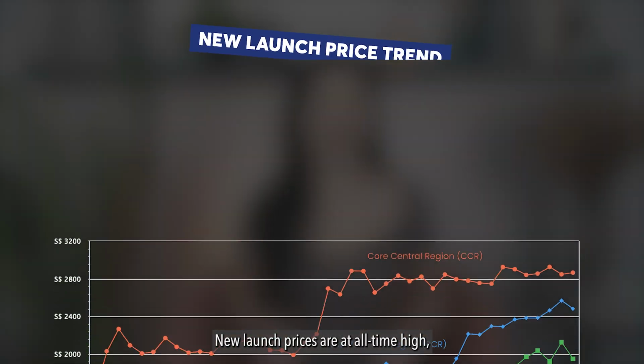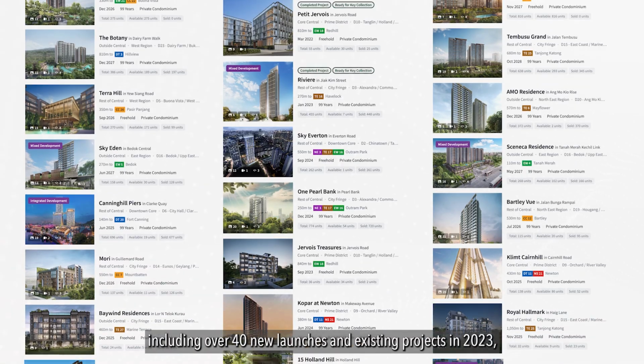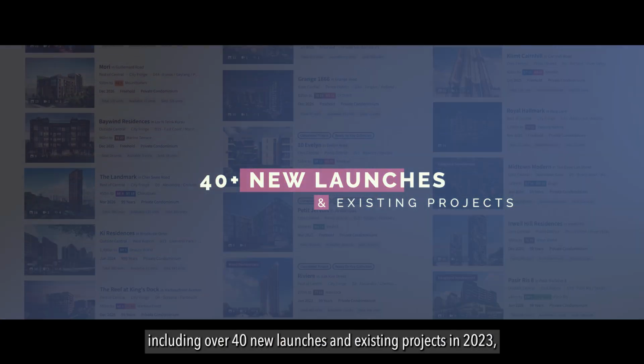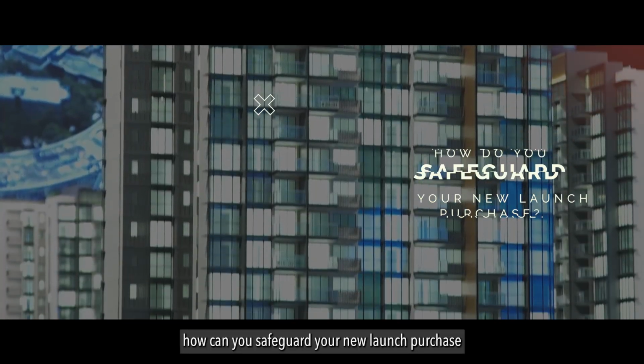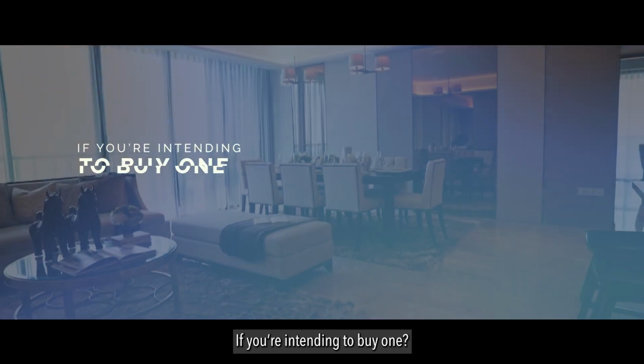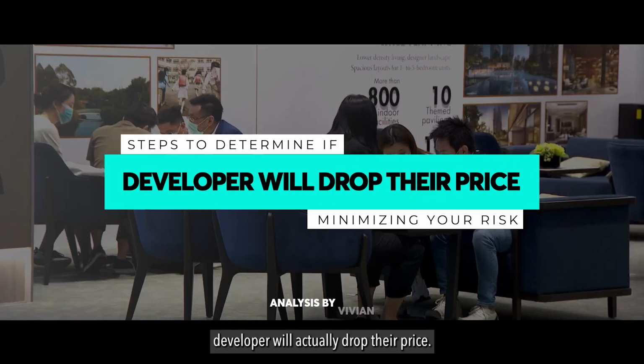New launch prices are at all-time high. Given the abundance of options right now, including over 40 new launches and existing projects in 2023, how can you safeguard your new launch purchase during uncertain times like this if you are intending to buy one? And how do you know if developer will actually drop their price?